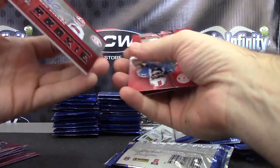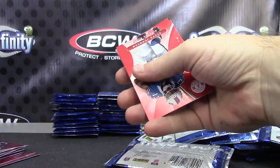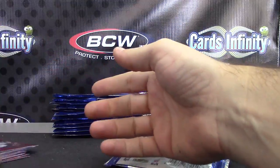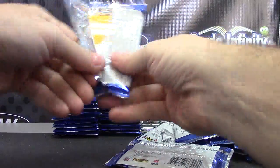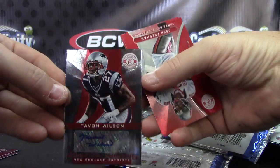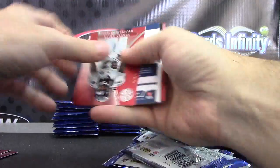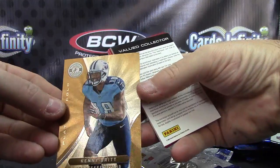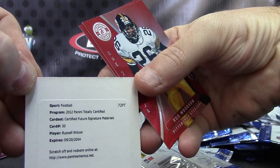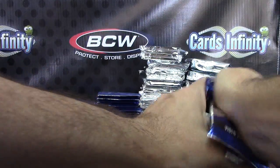Number $199, Brandon Whedon rookie jersey autograph. Brandon Whedon. That one is 78 of 199. So that's somewhere. And base. Now $299, Tavon Wilson. Freshman signatures. Number $225, Kenny Britt, gold. And another value collector, Russell Wilson. Russell Wilson's signature material jersey autograph. That's a nice one. It's the biggest quarterback you've hit so far.